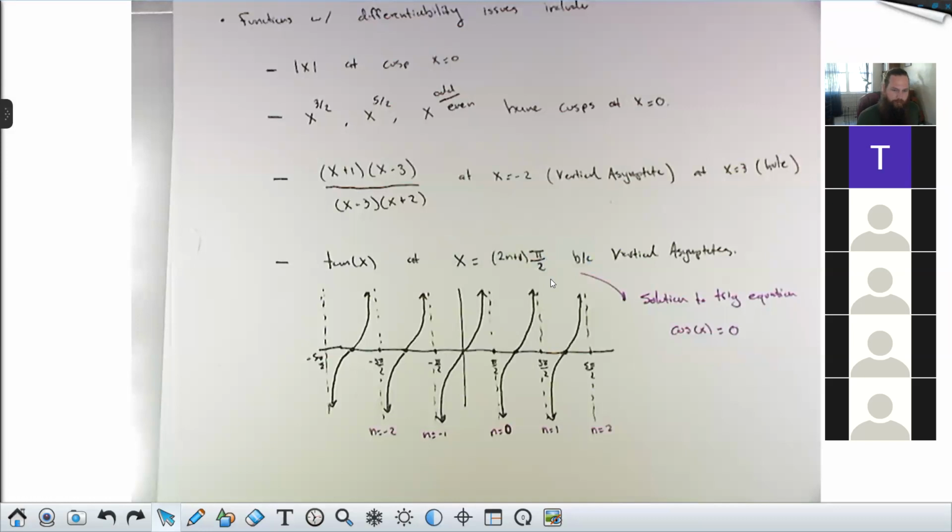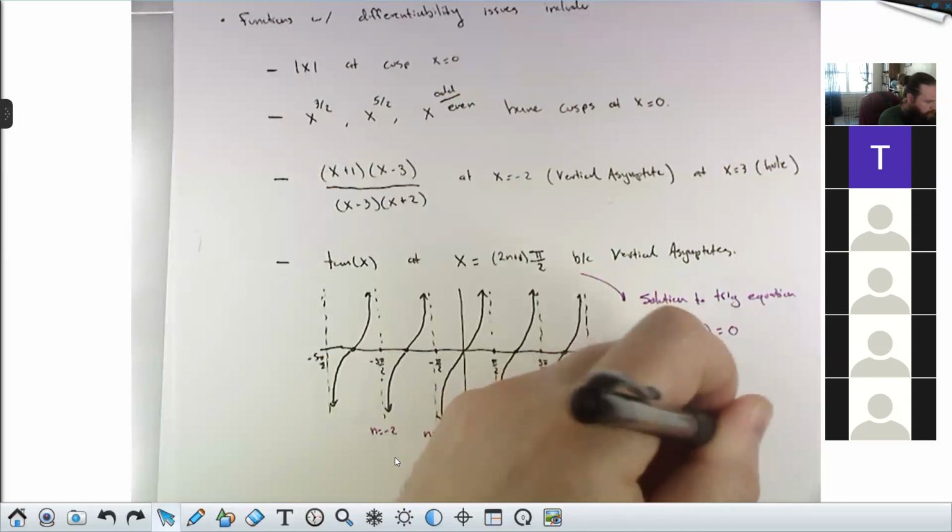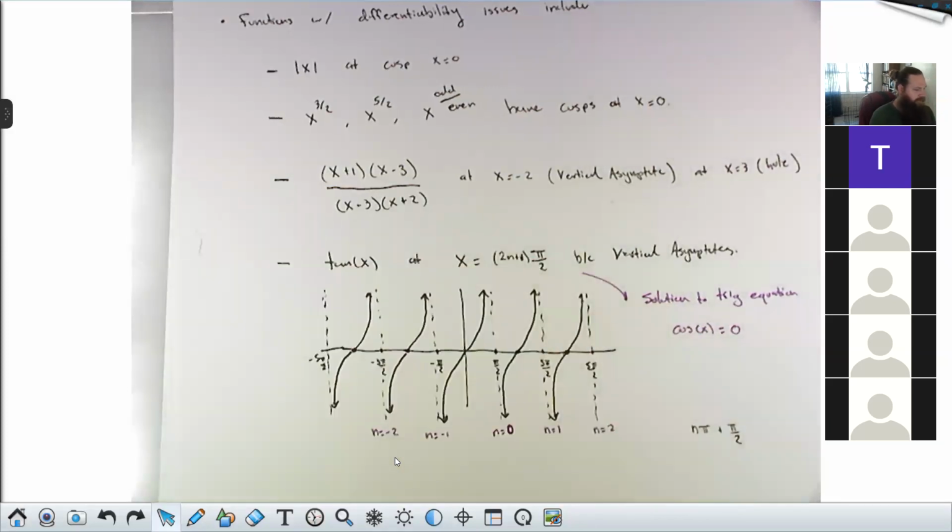So actually, 2n plus 1 times pi over 2 is the same as n times pi plus pi over 2. Let me see. n times pi plus pi over 2. Yes, it is. Yep, we could write it that way as well. And the reason Yiping's thinking like this is she's using the periodicity, right? So you know tangent is undefined at pi over 2, and you also know that tangent has period pi. So you take pi over 2 and add any integer multiple of pi to that, and you'll get all the places where tangent is undefined. Yeah, that's correct.